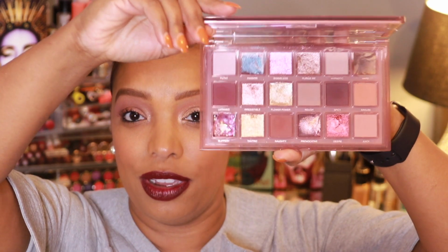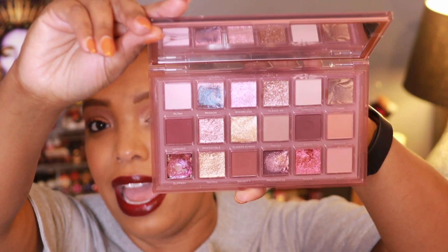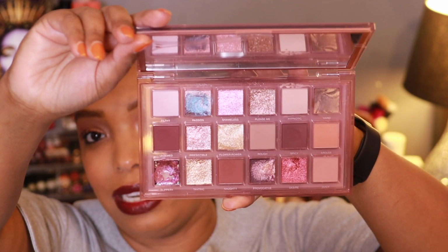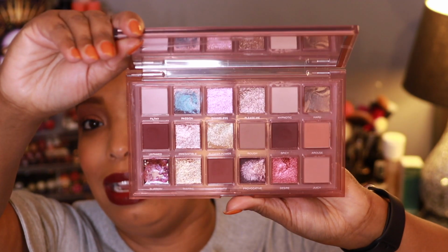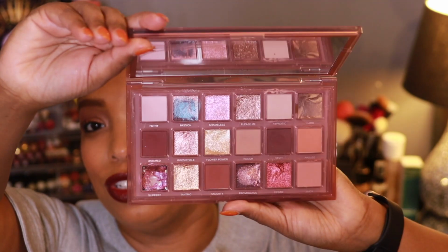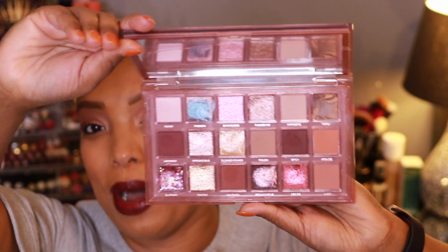And then once you open it up, you have this very large mirror, which I do like, and I still have the plastic on if you're wondering, so it is a high quality mirror. And then here are the glorious 18 shades. And I thought that this was going to be a really pretty palette, something I could wear every day, so that's what kind of intrigued me. And the shade Passion with that little blue shift, full disclosure, one of the reasons why I bought the palette.